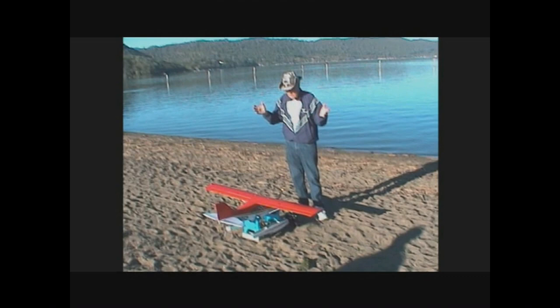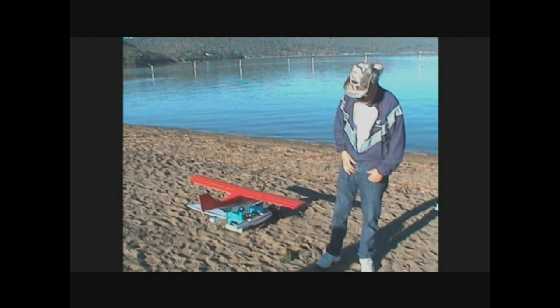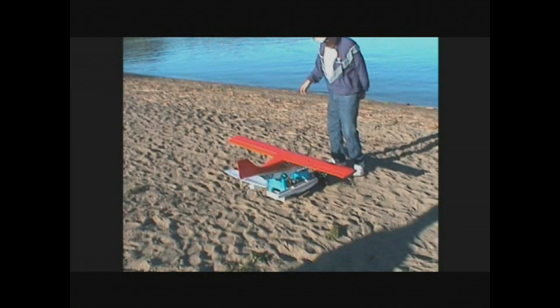Okay. We went out to the field and we flew it off of the landing gear. And this morning we're just going to do the floats. This is a Moll M7.